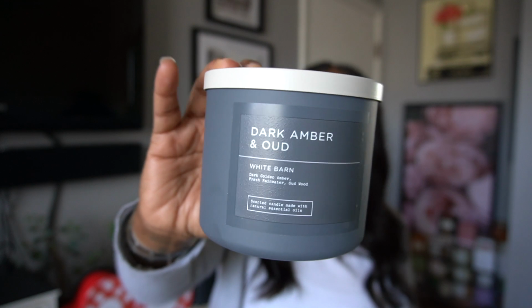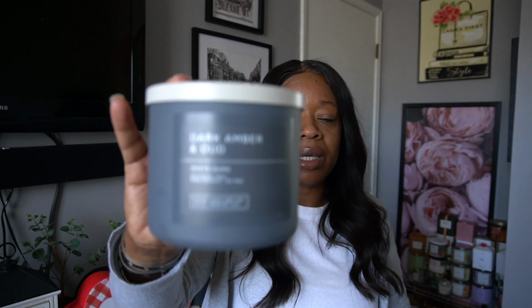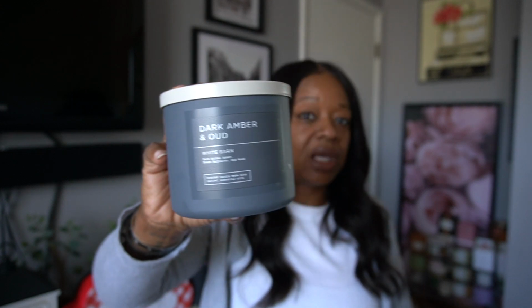You're gonna get that cologne. If you don't like masculine, cologne type of scents, you will not like this. And I think that's the reason why a lot of people are passing on it, because some people just don't like cologne scents. I like it. It's good to me. But if you love this candle, I highly recommend you go ahead and stock up on it, because when this is gone, it's going to be gone. I don't think they will ever come back out with this one. That's the reason why I went on and grabbed another one.